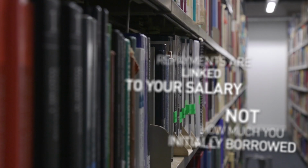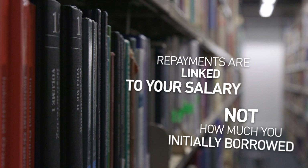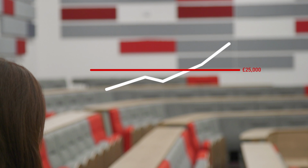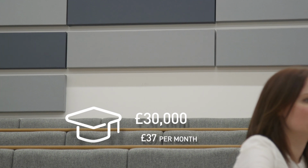Repayments will begin in the April following your graduation, and crucially they are linked to your salary, not to how much you initially borrowed. The threshold to begin making repayments is £25,000, after which student finance will take a small percentage of your salary. For example, a graduate earning £30,000 per year will pay back just £37 per month.